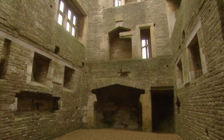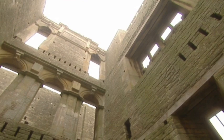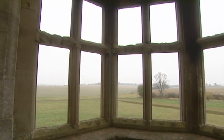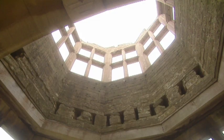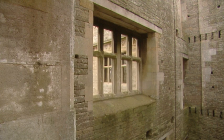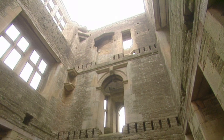Kitchens were built with huge fireplaces, bedchambers for guests, and right at the top of the house, with its wonderful view over the parkland, the grandest of the rooms, the banqueting hall. Of course, all we see now is the shell of the building, but all these walls would have been plastered or panelled in the finest English oak.